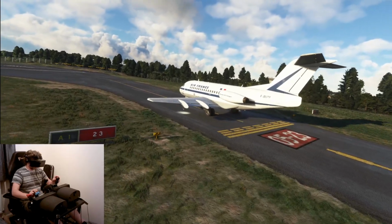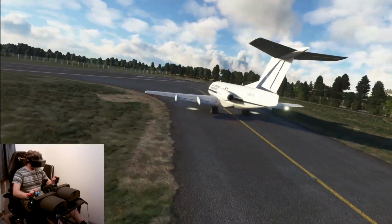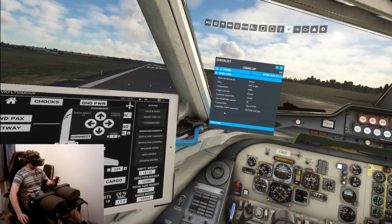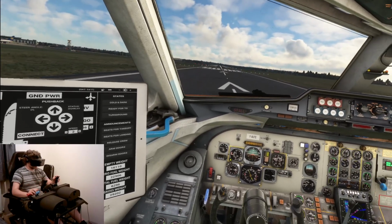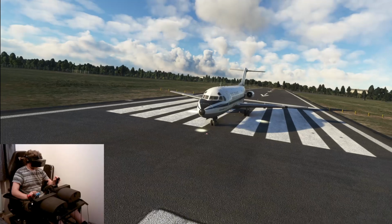See here, checking the flight controls. Oh, she's such a beauty, isn't she? Just look at her. We'll line up, and there should be another checklist item at the bottom to say, hope for the best and pray to the aviation gods, because that's what we're going to do right now. That will do nicely.